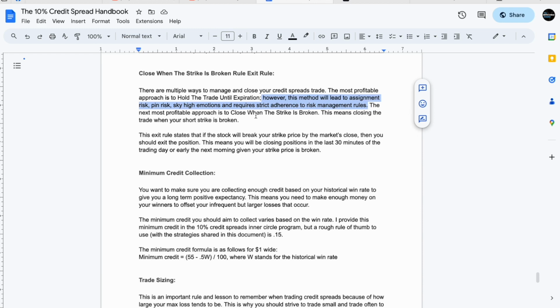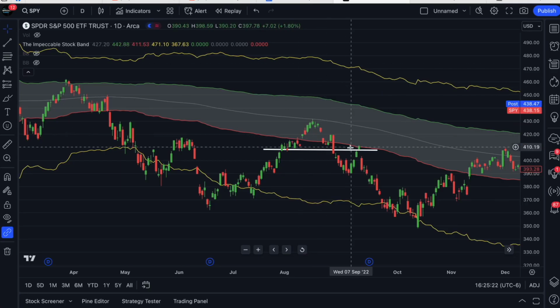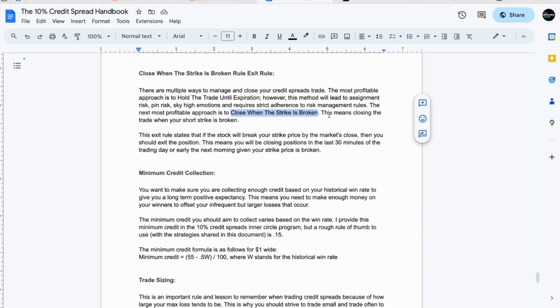The most profitable approach here after that is to close when the strike is broken. That means when it breaks our level that we wanted it to stay above. This means closing when your short strike is broken. So the exit rule states that if the stock breaks your strike price by market's close, then you should exit the position. Now this is clear: at the market's close. What does this mean? This means that you don't exit in the middle of the day if the stock crosses below your level.